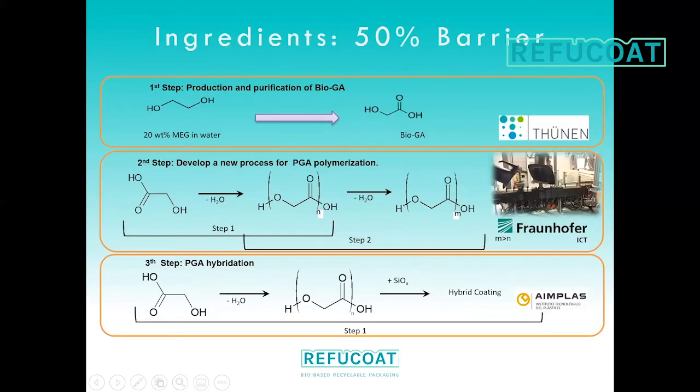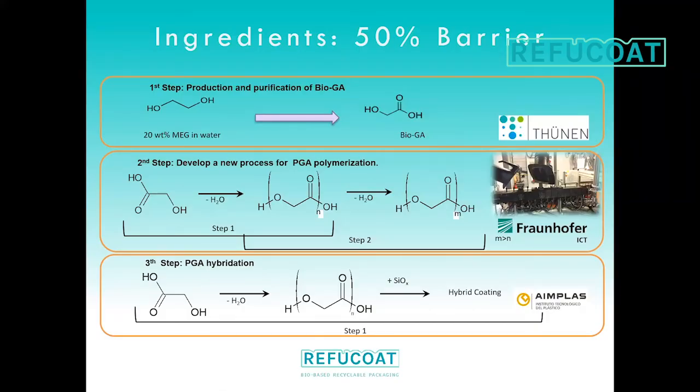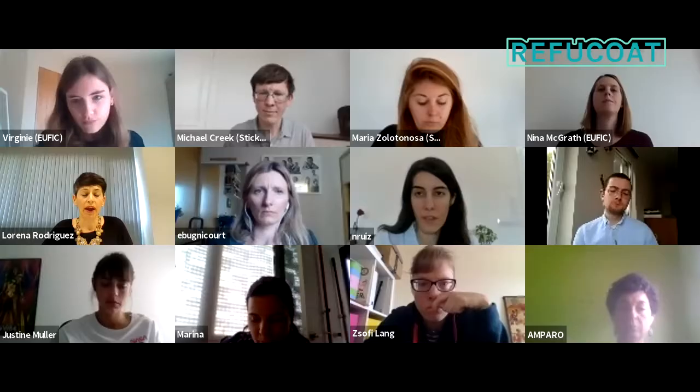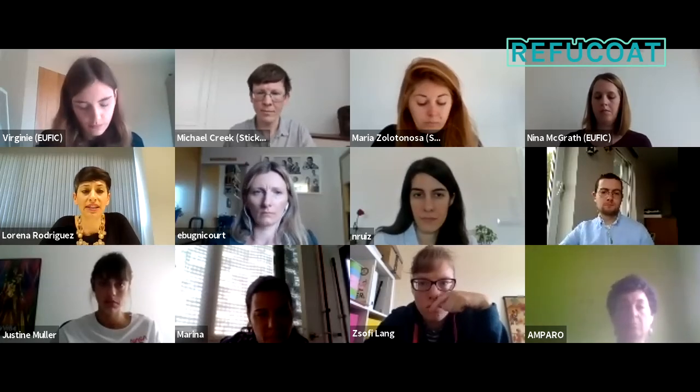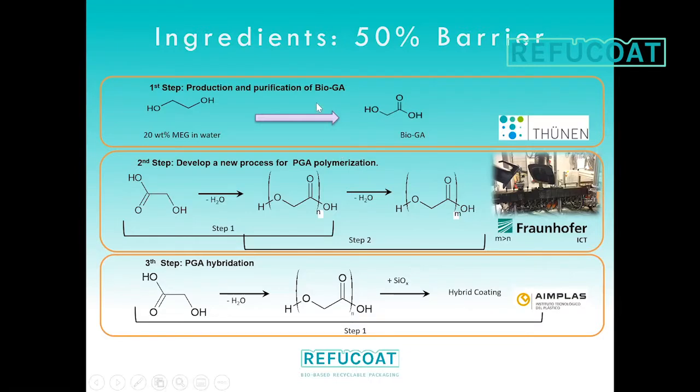Next slide. In relation with the barrier properties, one of the things that we have been doing in the project is trying to obtain a PGA, which is a very promising polymer because it has very good barrier properties and also very good oxygen barrier properties. So we have been developing a new benchmark process to obtain that material. The first step of this process has been to obtain glycolic acid from the bioethylene glycol. That's one of the main results that we have achieved in our project. We have been able to produce it at high yield.